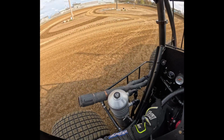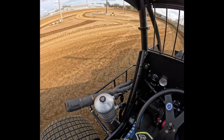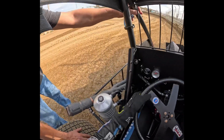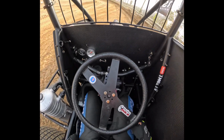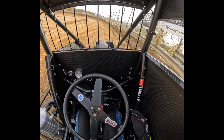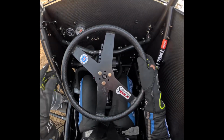Hey, Tim, you want me to just get it up to temp and then run, or what? Yeah, go ahead. Okay. It ought to come up pretty quick. That heater's been on there for 2 hours. Okay. Ready? Yeah.